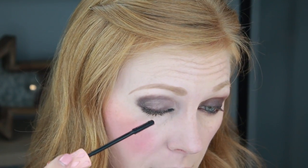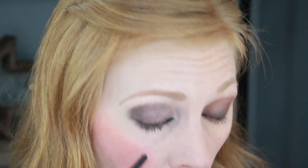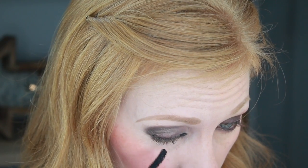Let's do mascara. With the bad side, when you have blonde eyelashes, like I do, you gotta really work to get that mascara in there. You can see my blonde roots. You can see these blonde eyelashes popping through. It's not good. So here's what we're gonna do for the good side.